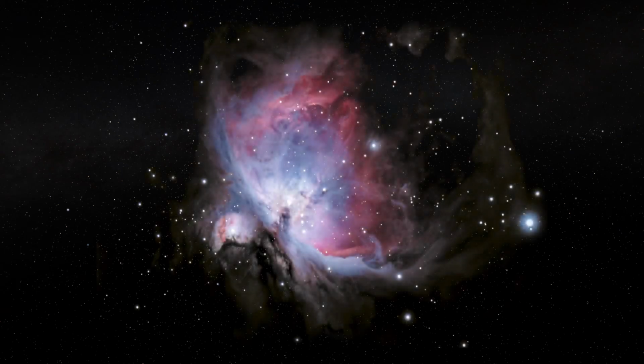So here's a picture that I took in 2017 of the Orion Nebula through a telescope. Now it's a huge cloud of gases in which new stars are forming. And in the center, you can see some of those newly formed stars. It's one of the most beautiful objects that you can see through a telescope.